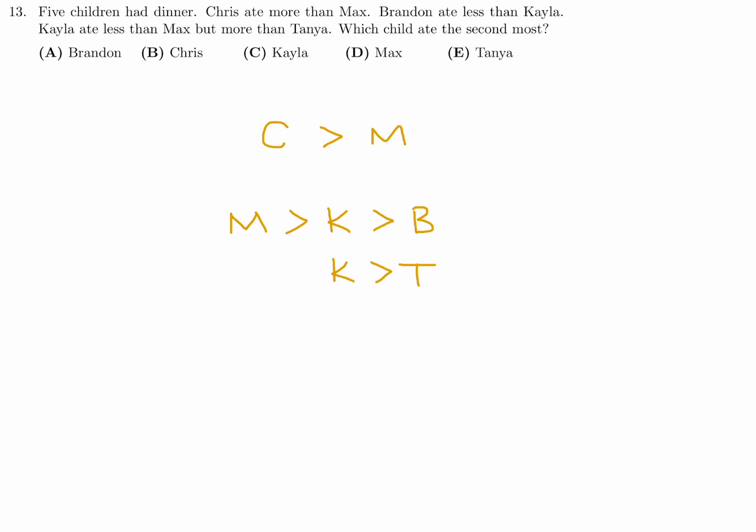So we have to combine all of these. So that means that M is greater than K is greater than B, but K is also greater than T. But M is greater than all of these. So they're saying which child ate the second most? Well, according to this inequality, it looks like the second most is Max, and the most is Chris. And then Kayla is probably third. And then B and T, we don't know who's bigger than who, but those are the last two in terms of amount eaten for dinner. So second most is Max, and therefore number 13, the answer is D.